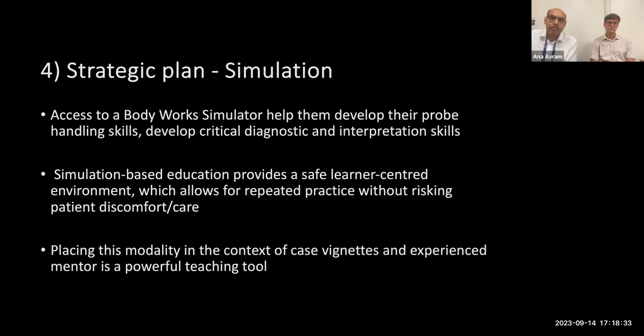Regarding simulation, we have a body work simulator, and we know that it's really helpful in developing probe handling skills and diagnostic skill interpretation as well. It's been shown to shorten the time to accreditation, and it is a safe environment. So anyone who went on the course a few years ago and is coming back into wanting to scan, it can be a good stepping stone to build up their confidence to scan again on real patients and go through the accreditation process.